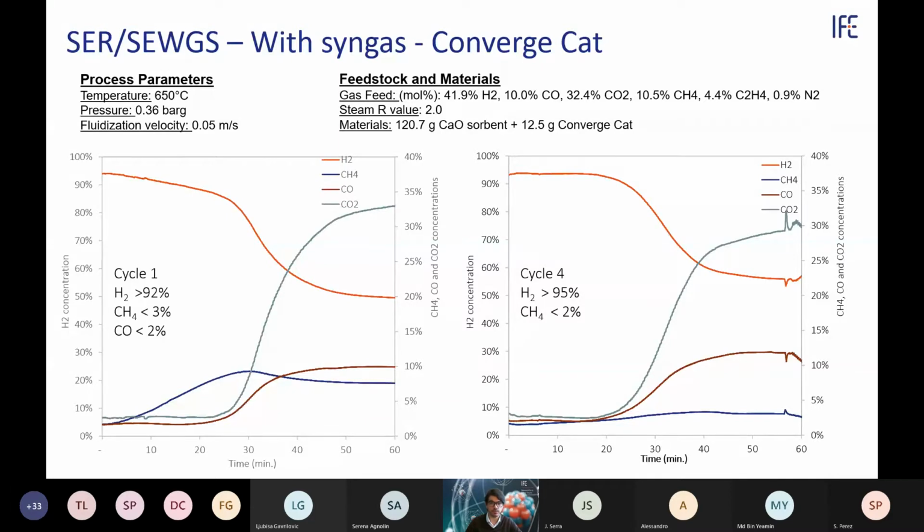And when we get to our fourth cycle, we also observed that our sorbent starts to work better after the first and the second cycle. We have hydrogen conversion of over 95% and CO and methane under 2%, which shows that the level of conversion is satisfactory for the process that we are trying to show.